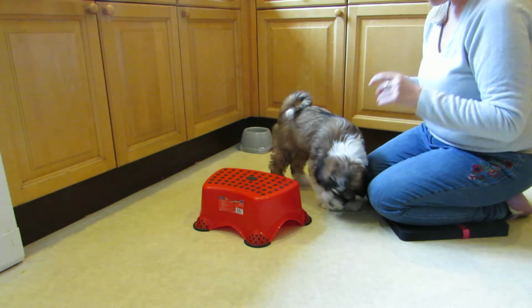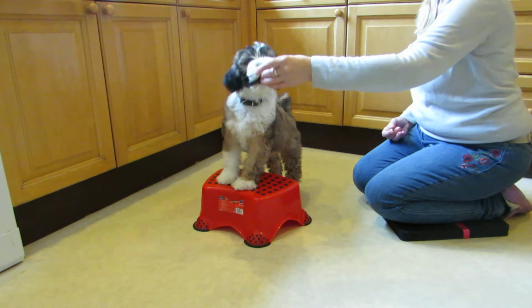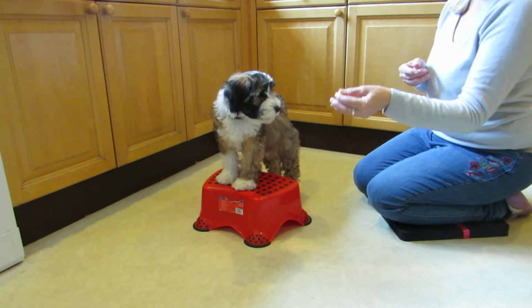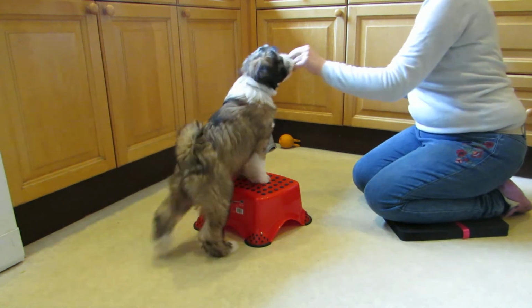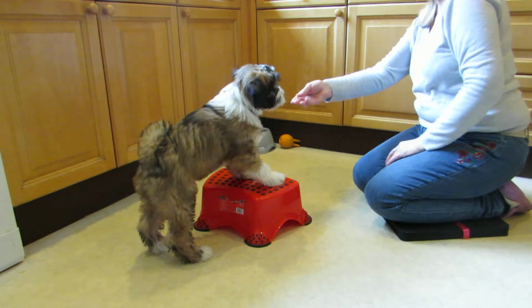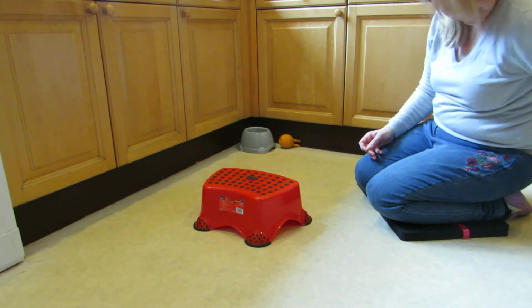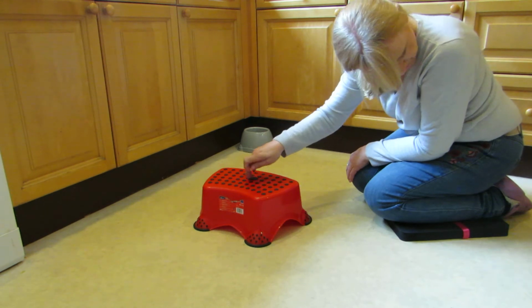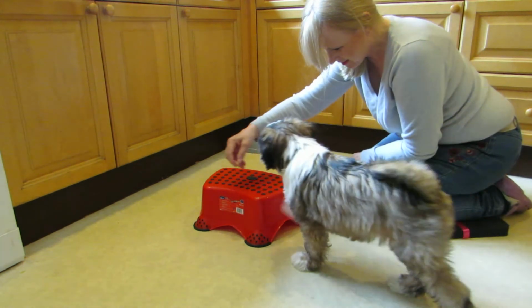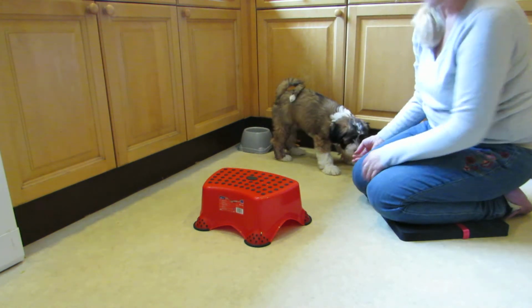Good girl. Ready? Rayna, step up. Oh, what a good girl. That's so good. Can you get on? Oh, you missed. Fell. Step up. Good girl. Can you come over it then? Oh, where are you going? What are you doing? Are you playing? Rayna, come. Good girl. Ready? Yeah, so far, good girl.